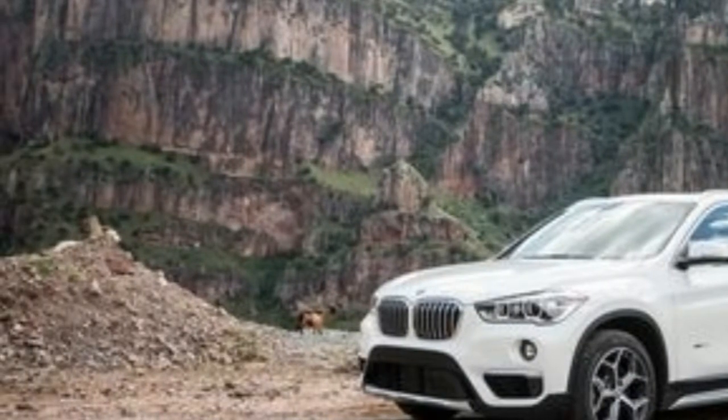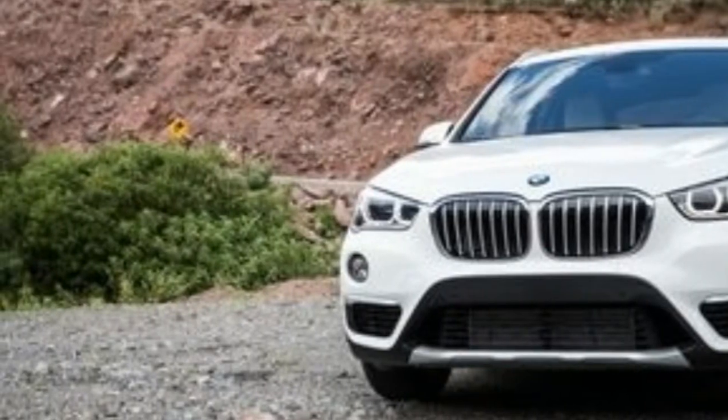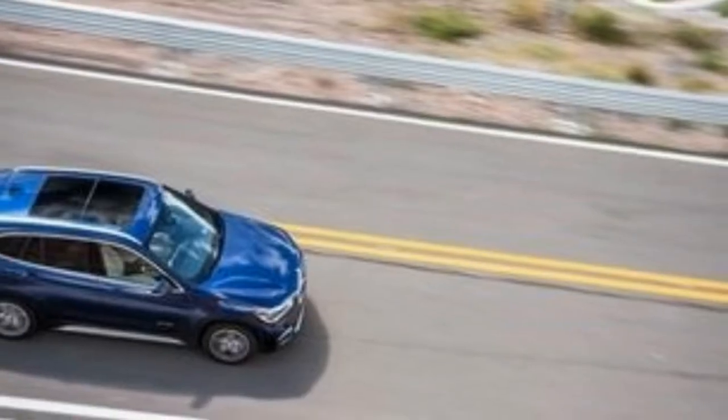A 6.5-inch infotainment system with Bluetooth is standard. Navigation, adaptive cruise control, automated emergency braking, and a self-parking feature are optional. We warned you this was coming.